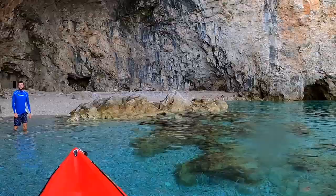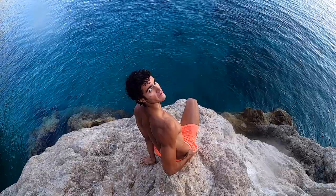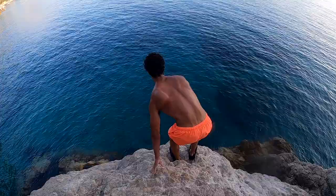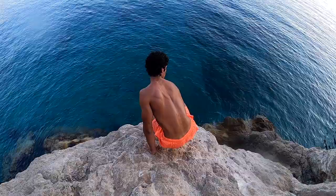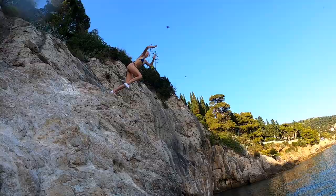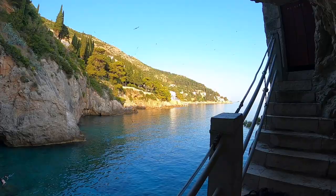You guys can cliff jump from up there if you want. Yeah. It looks not that big from down there. It probably doesn't look big on camera either. No, it looks terrifying. Really? I mean, at least I think it does. Maybe on the computer it won't, but are you scared? I am. I'm scared too. I don't want to. Should we climb back down? We already committed. All right, one, two, three.